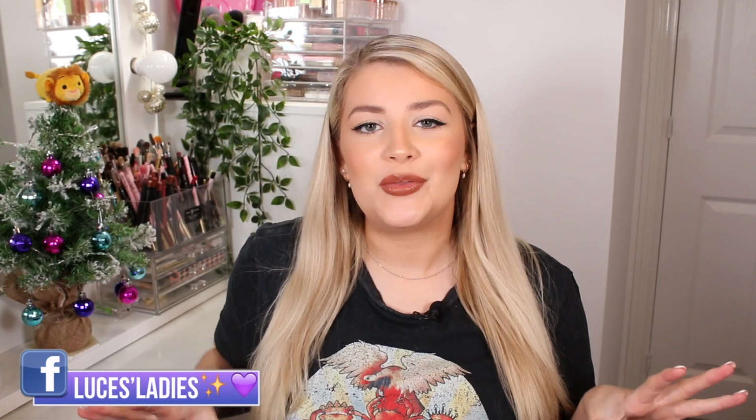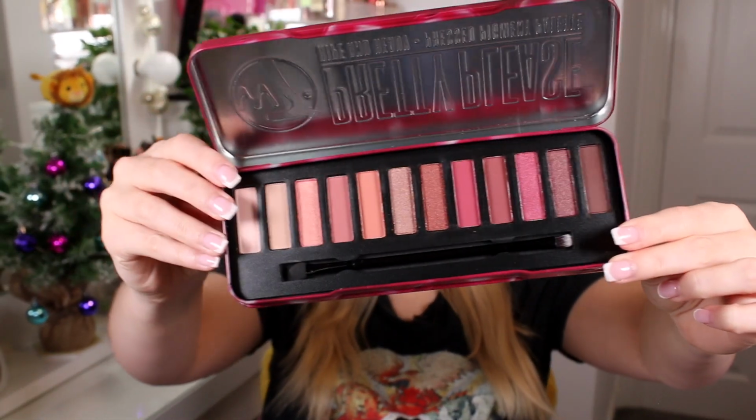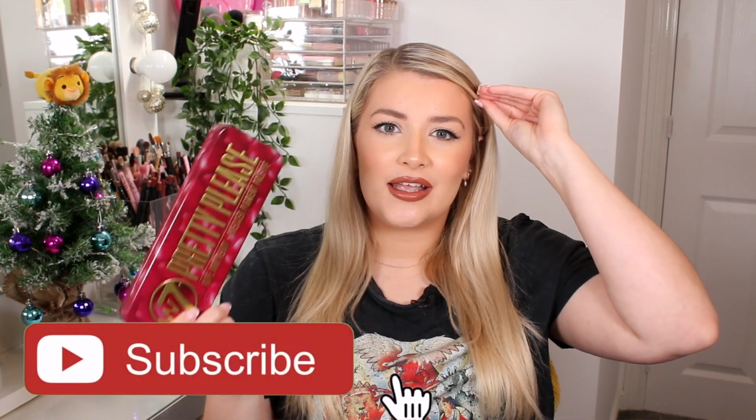Okay, so let's start with the most exciting bit, which obviously is the eyeshadow palette. Let's be serious. This is just what she looks like. It says pretty please, and it says it's ripe and ready. It's a pressed pigment palette. Ooh, she looks nice. I really actually like these tinned palettes that W7 do. Obviously this is meant to be inspired by, a dupe of, the Urban Decay Cherry palette.